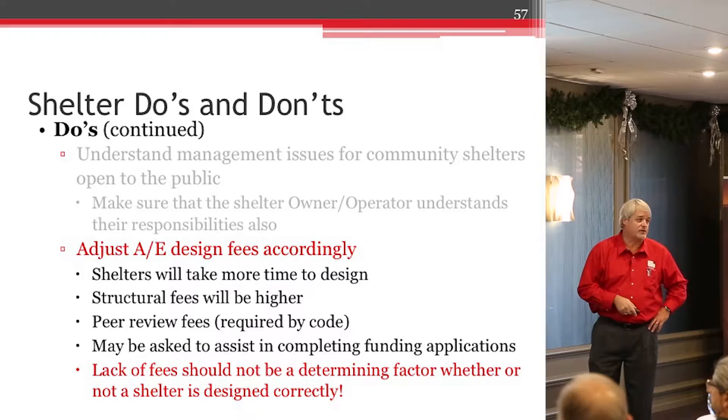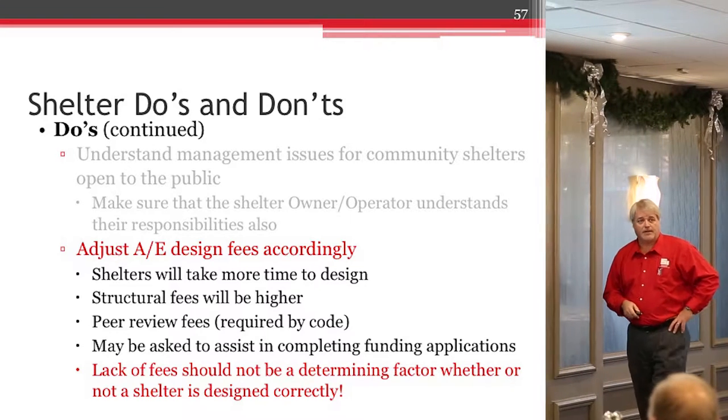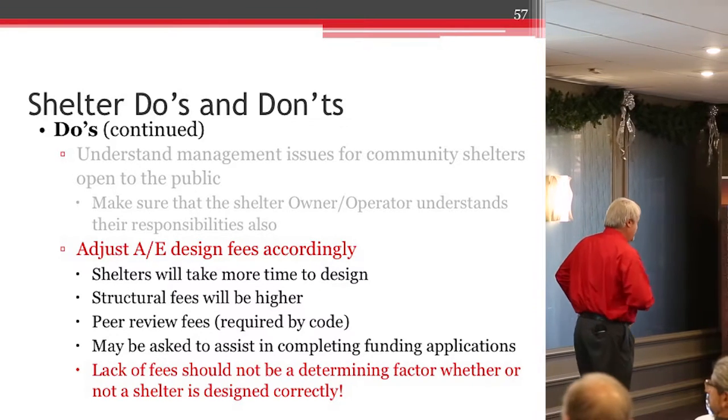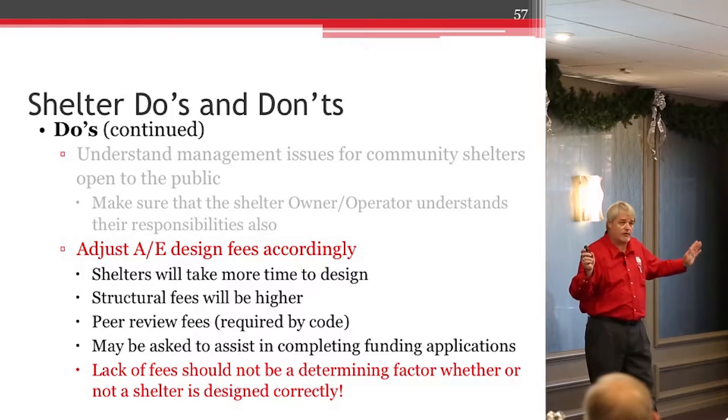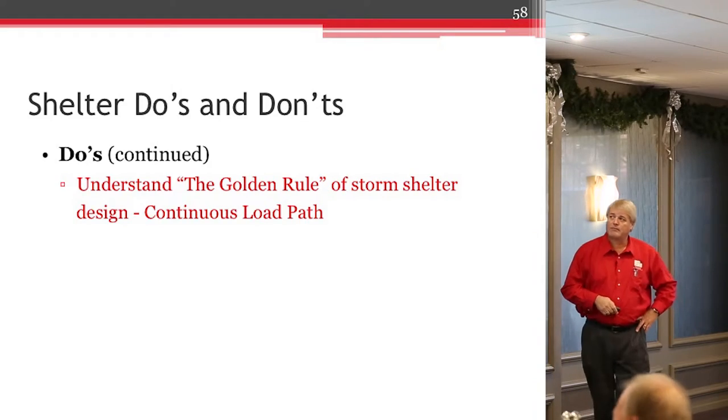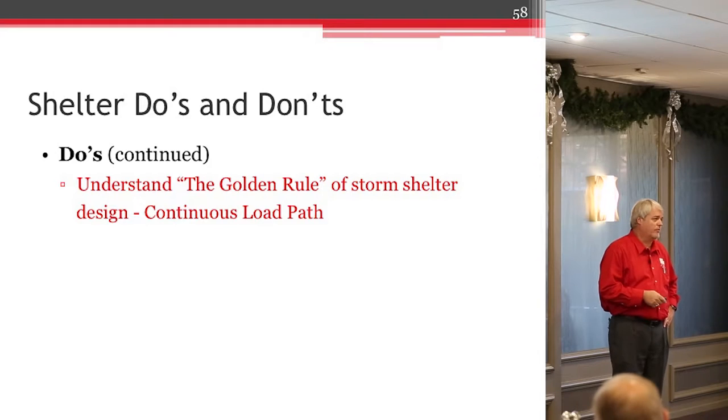And the lack of those fees should not be an excuse. I'm telling you, I've seen people that didn't adjust their fees, and consequently, when push came to shove, they said, hey, I just don't have time to mess with it. I don't have the fees to mess with it. And that may cost somebody their life. Don't do that.